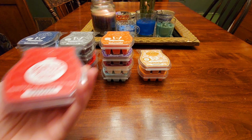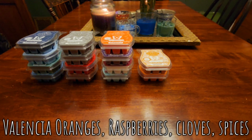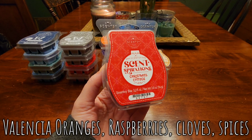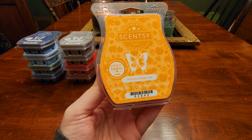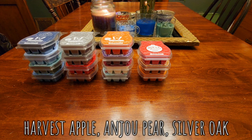All right, then I have Christmas Cottage, and this is in the Scentspirations packaging. So good. It's like raspberry, orange, I want to say clove, maybe cinnamon. I melt this every year on Christmas, so I have to stick this one in my club because it is just the quintessential Christmas scent. It's so nice.